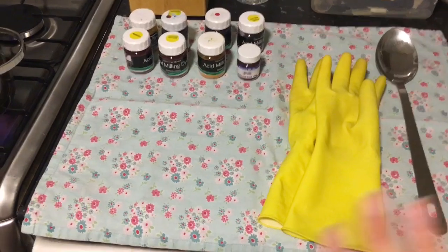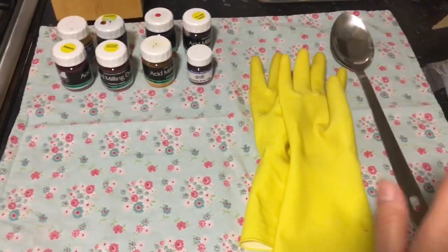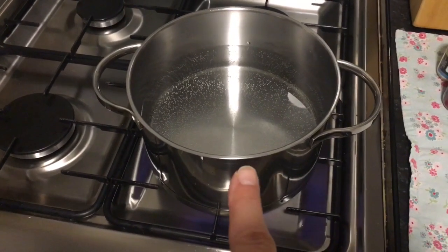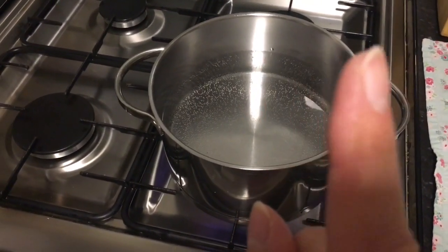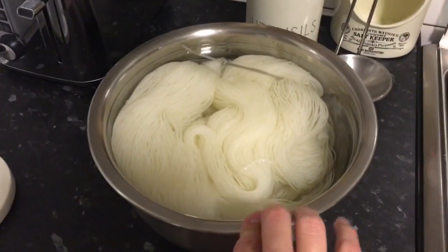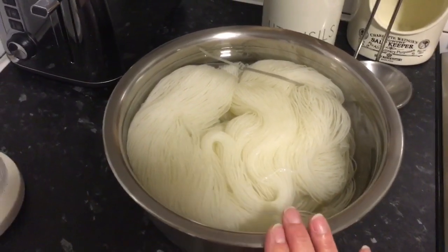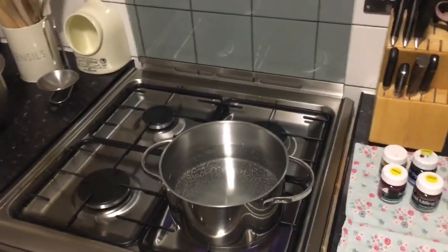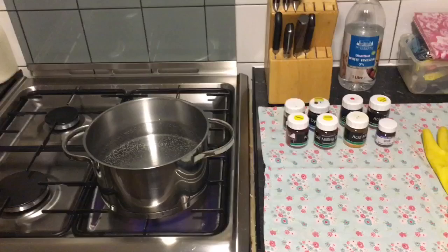So this is my setup for my dyes, my rubber gloves, my spoon. This is my dye pot with my water with some white vinegar in at the moment. And then over here is my 2 skeins of yarn which are soaking in some water and white vinegar. And yeah, that's what I'm doing at the moment. I'll come back and I'll show you the process as I'm going along. Okay, so I'm ready to dye now.